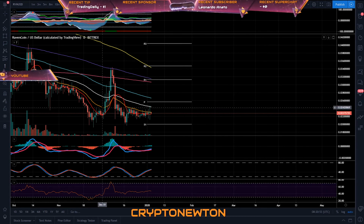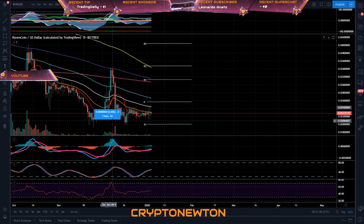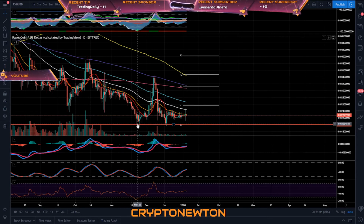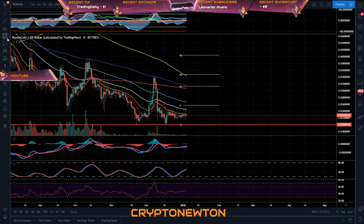But this is what we talk about, the 21 exponential moving average, which is the orange right here. If you did miss this support buy, this was a perfect support buy, guys. Look at how many touches we have here, basically double or triple bottomed here and went to the upside. If you missed this, it was a 70% move, which was a very nice percent move.